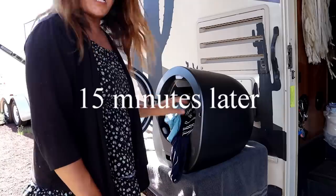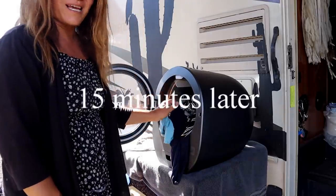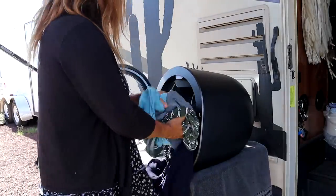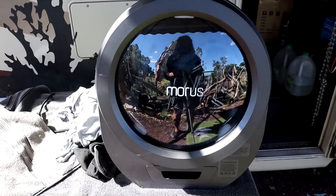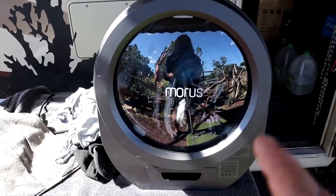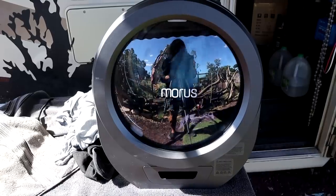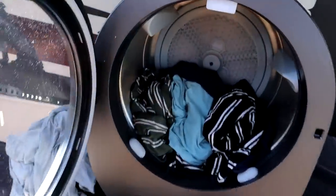Okay, so I checked the clothes and they are still damp. They don't feel like they've dried too much. The one thing I do like about it is that it'll cycle one way for a little bit and then it'll stop and cycle the other way. All right, this is the second cycle.